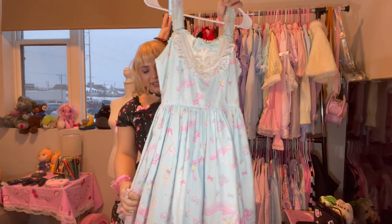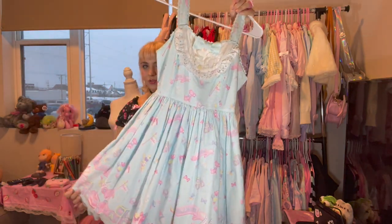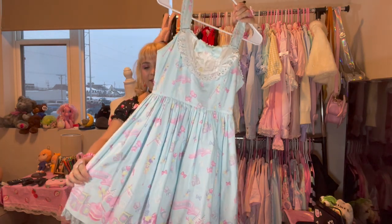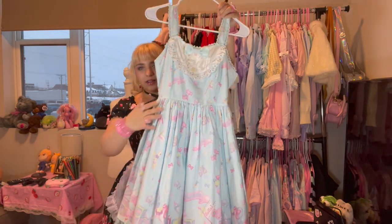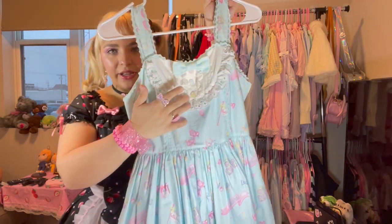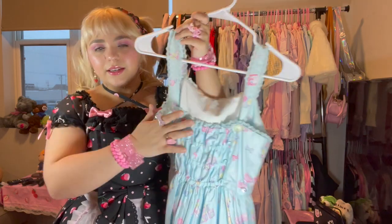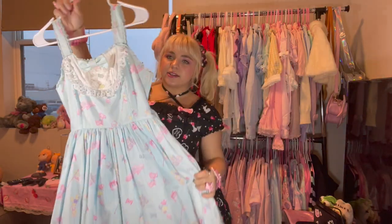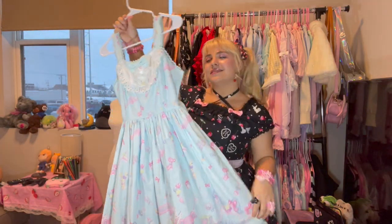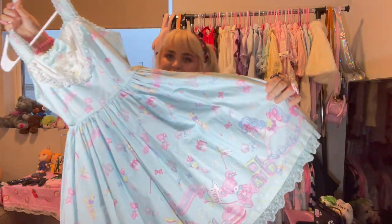Once I saw some detailed shots of this, I absolutely could not pass it up. It's very similar to Toy Parade, I think, but it has its own very unique charm. There are all these little details, and I really love these multicolored buttons that it has. It also has mismatched ones on the straps. And I actually do want to get this print in another color. I want it in yellow because I don't have any yellow in my wardrobe right now. So this is Dreamy Baby Room in Saks.